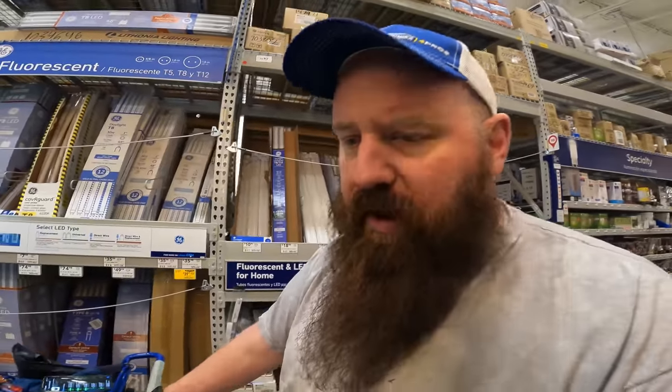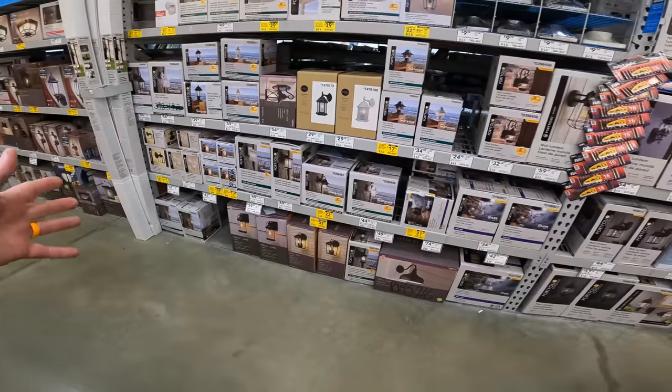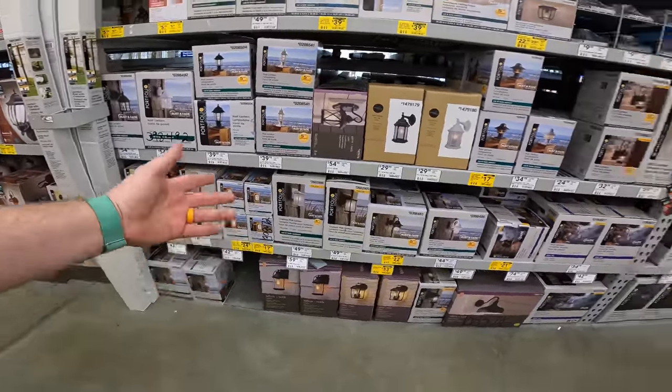One thing we noticed last year, after the big sale, the lights started dropping even more, and more lights even became on clearance. You gotta get up. I'm not gonna keep hitting every single one, but again, $44.22, $34.17.